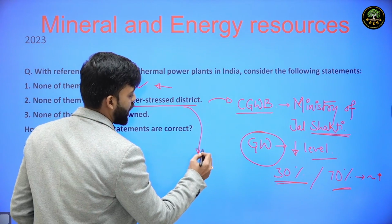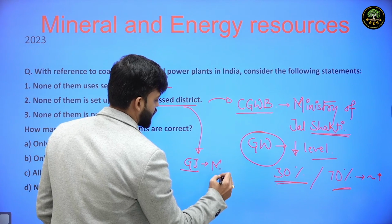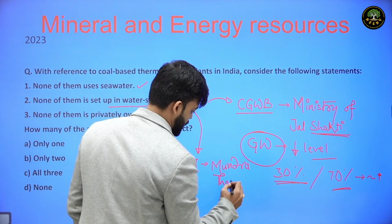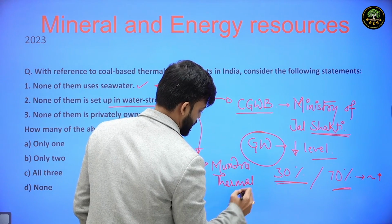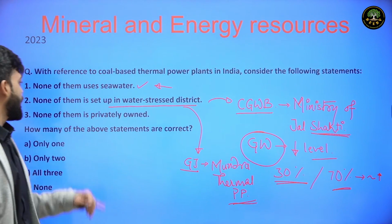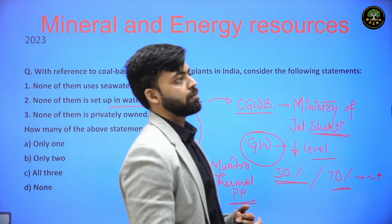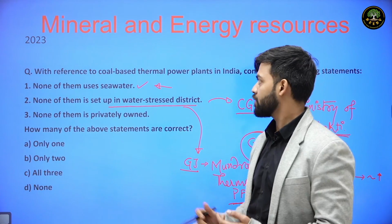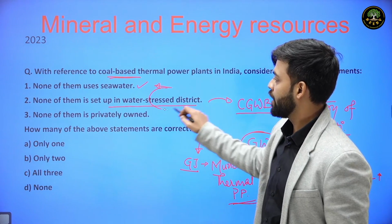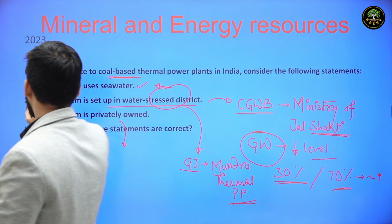For example, in Gujarat, the Mundra thermal power plant, which is owned by Adani Power, is set up in a water-stressed district. There are other coal-based thermal power plants also situated in water-stressed districts. Next, none of them is privately owned. This statement is incorrect. All the statements are incorrect.